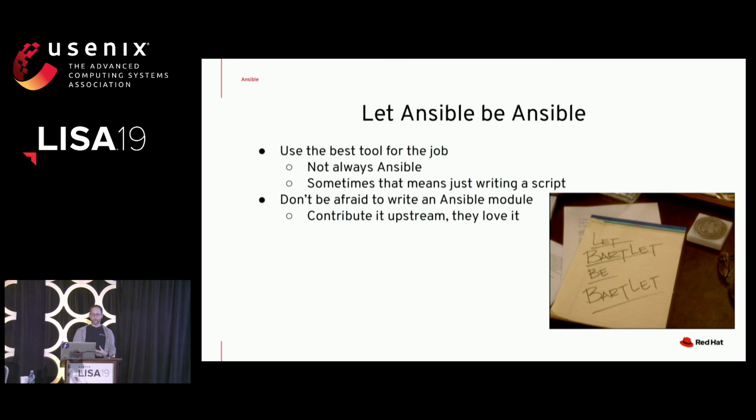And so over the years, we've learned a variety of experiences and lessons from this basically 2 decades of doing configuration management. I know I don't need to preach this point to this audience, but use the best tool for the job. It's not always Ansible. Don't try to make Ansible solve every problem. Sometimes it's easier just to write a script, right? It's faster. You have less to worry about.